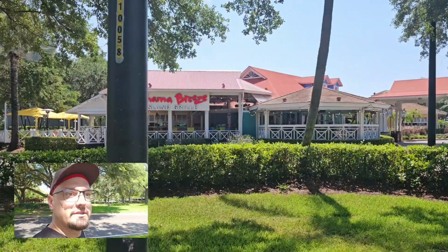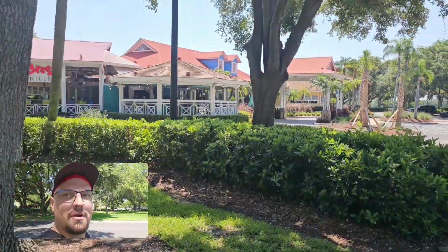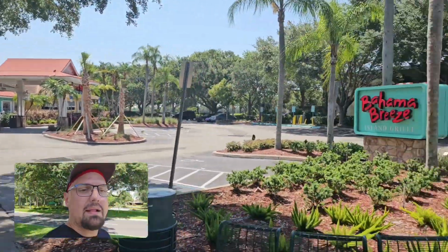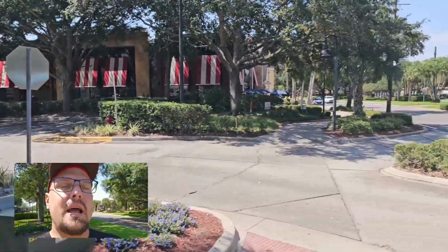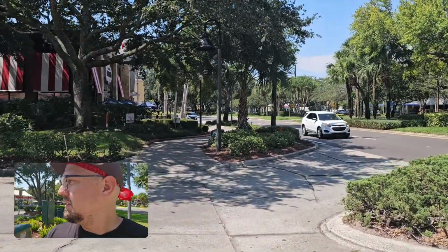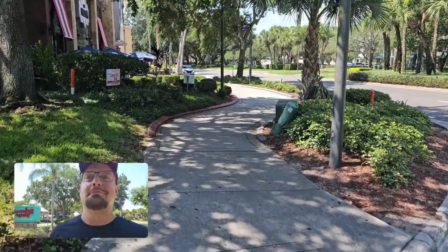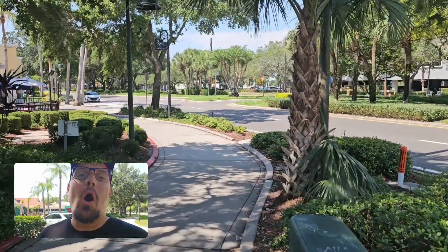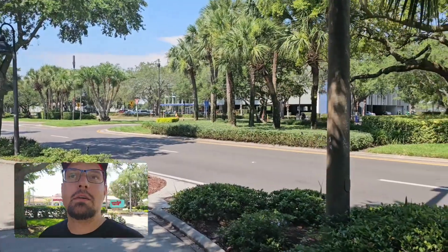Yeah, as you can see, this is a pretty big building. It kind of looks like a house. It's the Island Grill. 8849 International Drive. A lot of parking over here too. There was a guy trying to pull in, so I did the like walk but with running motions. I don't know if you guys ever do that or not.